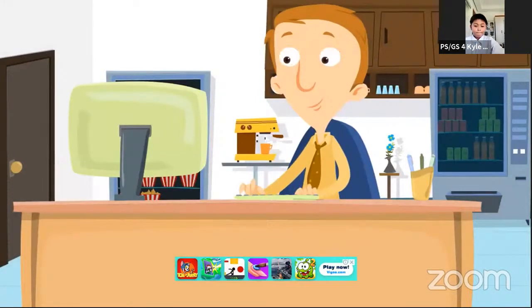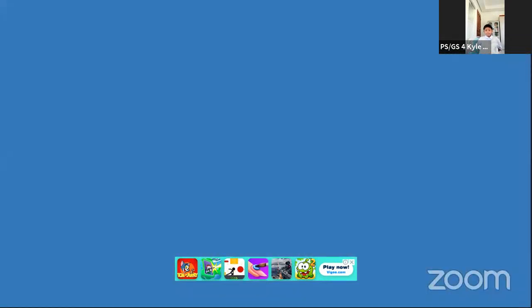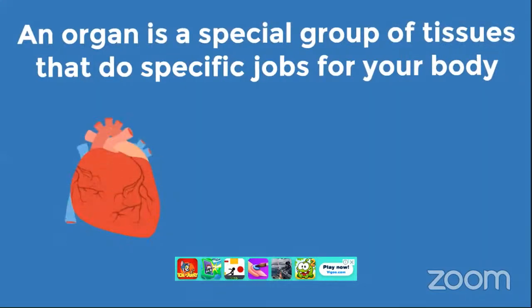All right, so what is an organ? We have to know that to know what a brain is. If the brain is an organ of the body, what is an organ? It's interesting. An organ is a special group of tissues that do specific jobs for your body. Like your heart. Your heart is a special group of tissues that does a specific job for your body.